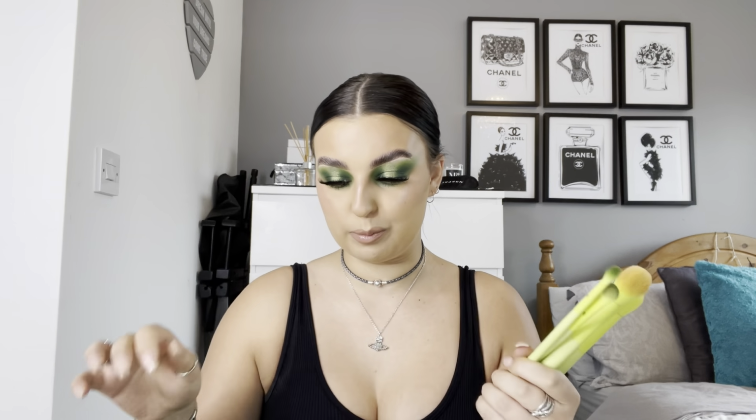Blush brush I like, but I feel like I prefer my other one because I prefer the shape of the other one. But I'm going to keep using it, see how we get on. And then yeah, I think I'll use this one for highlighter because why not? It's fluffy, it's nice, it's long, why not? So they are my thoughts on the brushes.